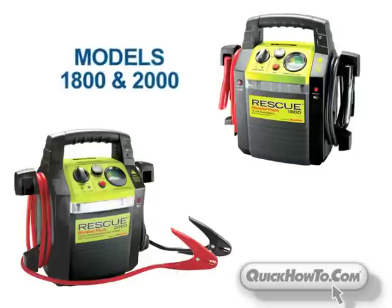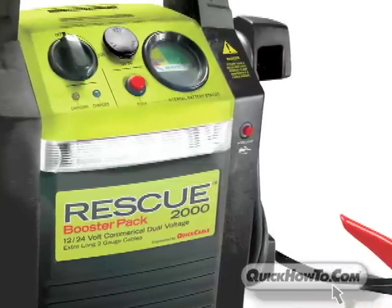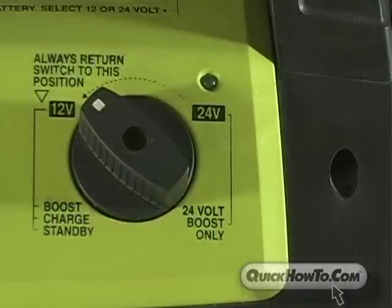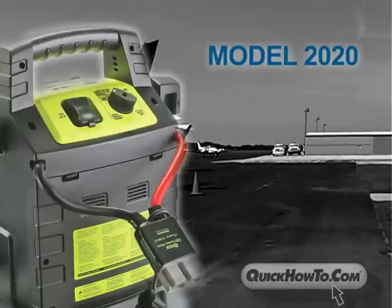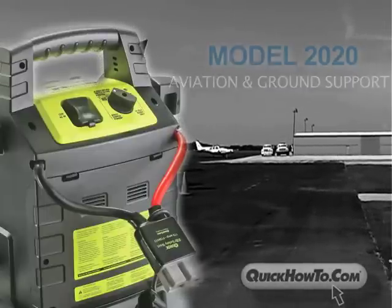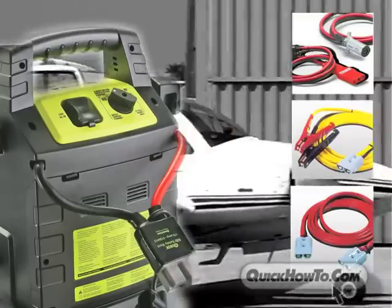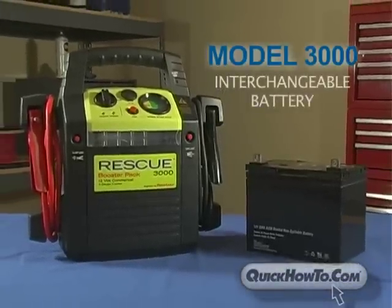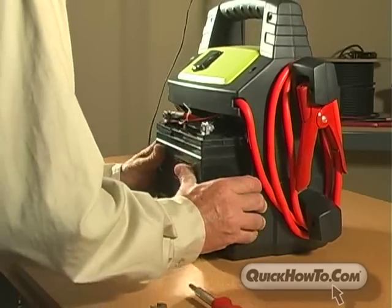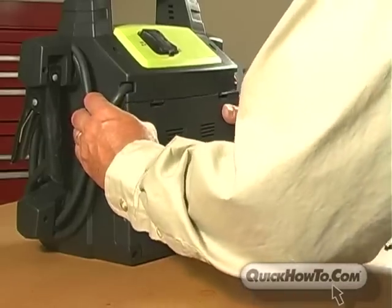The 1800 and 2000 models are designed for truck and commercial use, the 2000 model being dual voltage, 12 and 24 volts. The 2020 model is designed for aviation and ground support, with unique plug-in aircraft connectors as well as standard booster clamps. Finally, the 3000 model is the first and only booster pack designed to add your own battery, where you determine the power rating and specification of your battery.